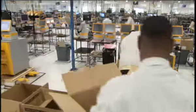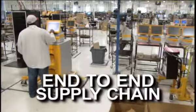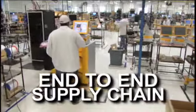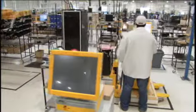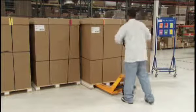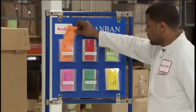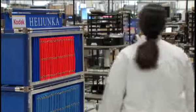What sets the Kodak Lean transformation apart is not only that it was the first moving line in Solectron, but that it spans the entire supply chain, from customer order fulfillment to kiosk production, and even to the supplier. It all begins with the customer order, which triggers a shipment from a finished goods Kanban. A Kanban card for the unit shipped triggers a replenishment kiosk order, which is sequenced at the Heijunka board at the front of the kiosk line.